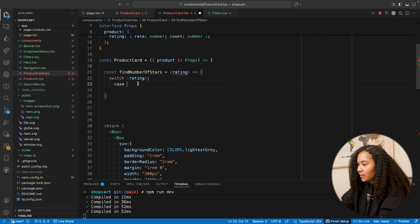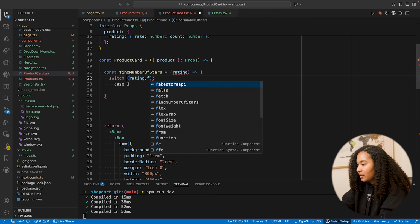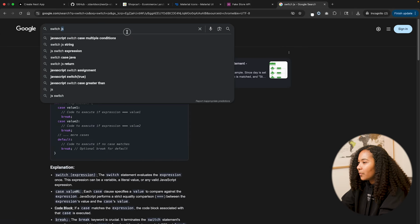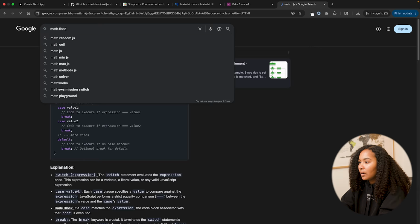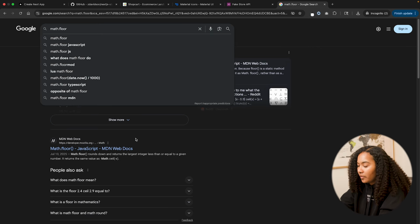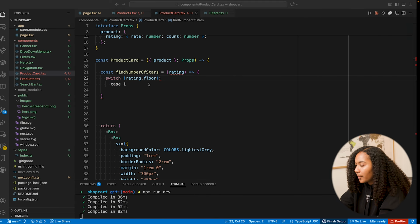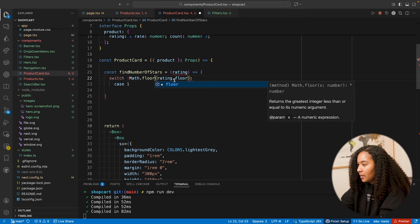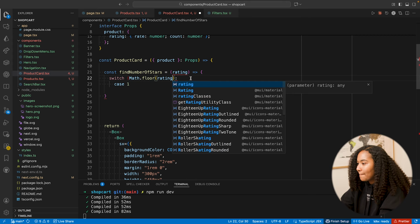Rating is 1. Oh, you know what? I want rating dot floor. Or no, rating math dot floor. Math dot floor. JS. Yeah, math dot floor. Okay, cool. Math dot floor with the rating. That's what we want. Perfect.